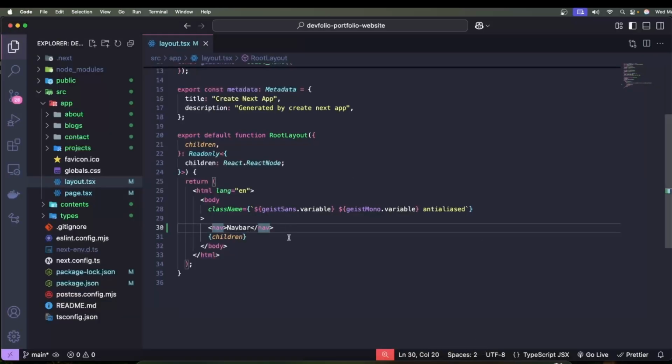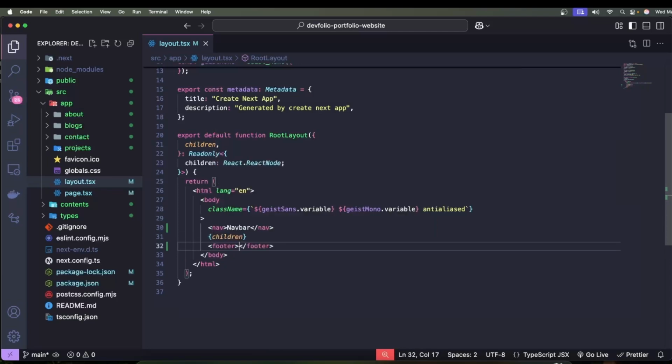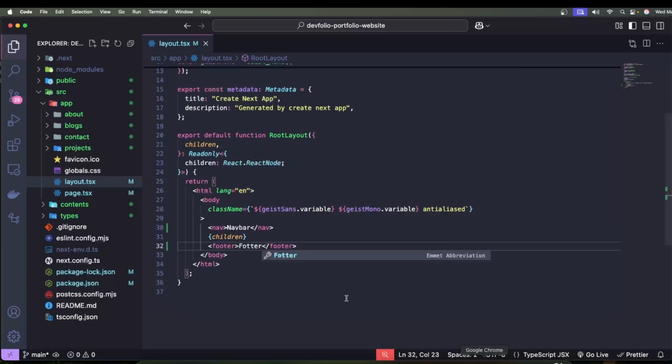Okay, so navbar is the structure inside this root layout, and after that, for example, if you need a footer, you will have a footer element, and say this is actually footer. Okay, footer here. Let me check the spelling. So this is footer, and right now we can say footer is here. So we will have a navbar, then your content goes inside it, and you will have footer.